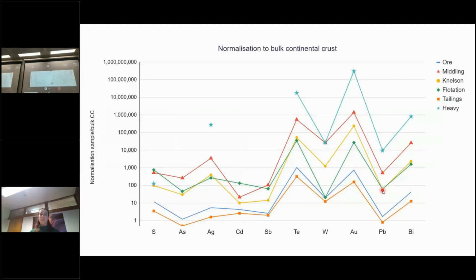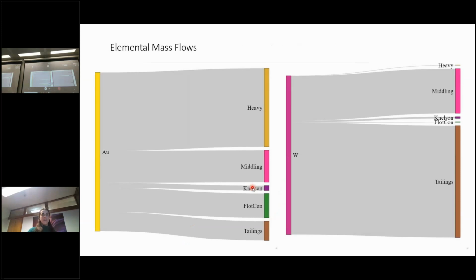So now we had a look at that bulk geochemistry, and a few key things to note here. So bismuth, which is on the right here, and tellurium seem to follow quite similar concentrations and enrichments to gold, and the heavy concentrate has the highest percentage of all three of those. But even in tailings, there is still some level of enrichment, so potentially something we could do with reprocessing there. And also just a note that common contaminants in gold mining, such as arsenic, cadmium, antimony, are not too high, which is always good.